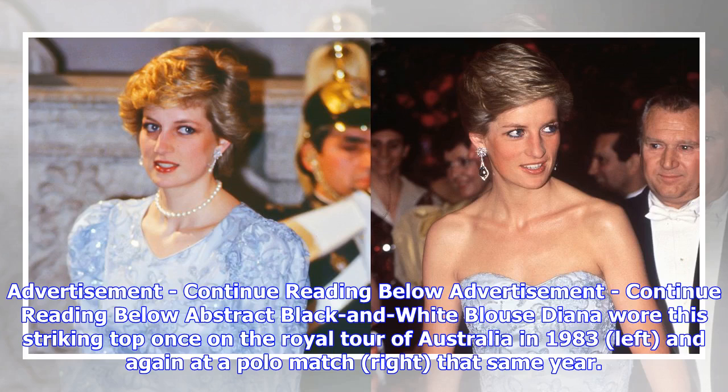Abstract black and white blouse. Diana wore this striking top once on the royal tour of Australia in 1983, left, and again at a polo match, right, that same year.